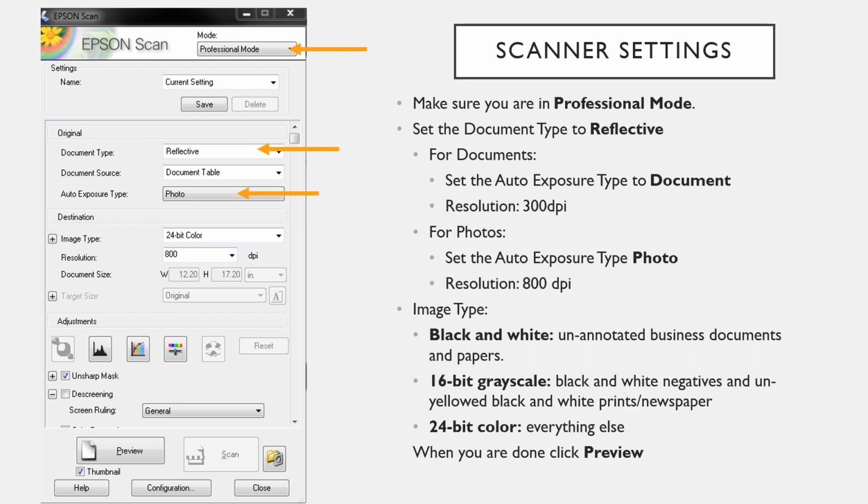You can decide the following settings if you wish, but if you're not sure, we recommend the following. For documents, we recommend a resolution of 300 dpi, or dots per inch. For photos, we recommend a DPI of 800.